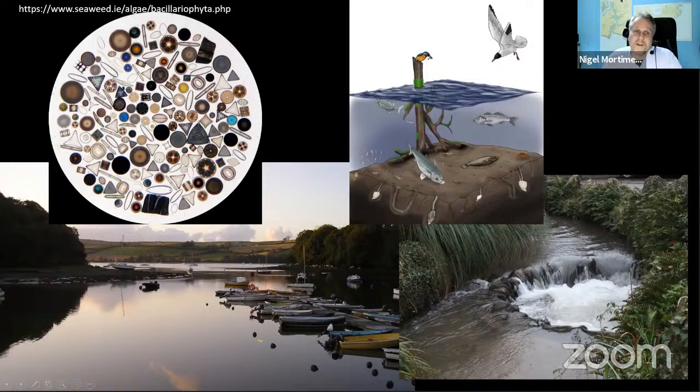Estuaries, if you like, are the natural wastewater treatment works for the water catchment areas. And of course, for us down in the southwest, they are fantastic with their deep water ports. They are our water playgrounds, if you like.